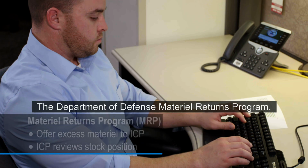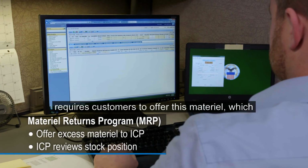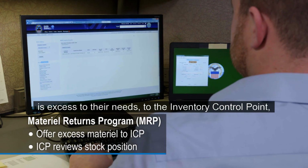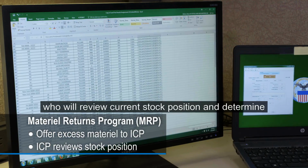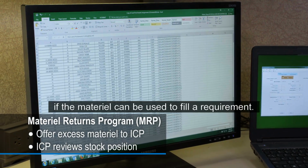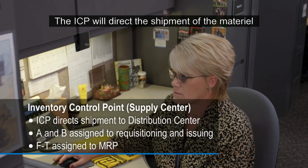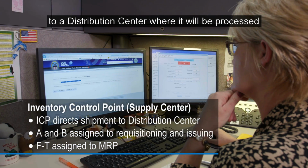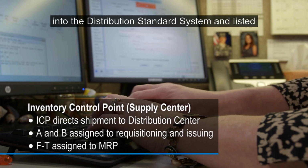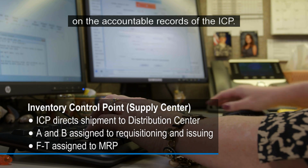The Department of Defense Materiel Returns Program requires customers to offer this materiel, which is excess to their needs, to the inventory control point, who will review current stock position and determine if the materiel can be used to fill a requirement. The ICP will direct the shipment of the materiel to a distribution center, where it will be processed into the distribution standard system and listed on the accountable records of the ICP.